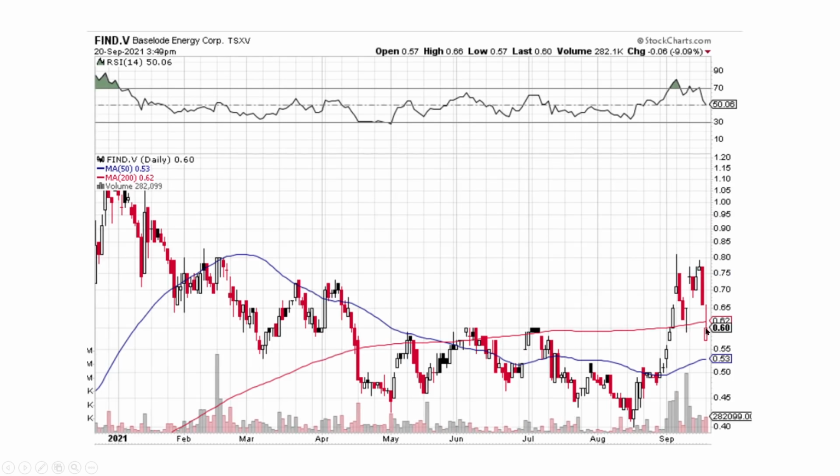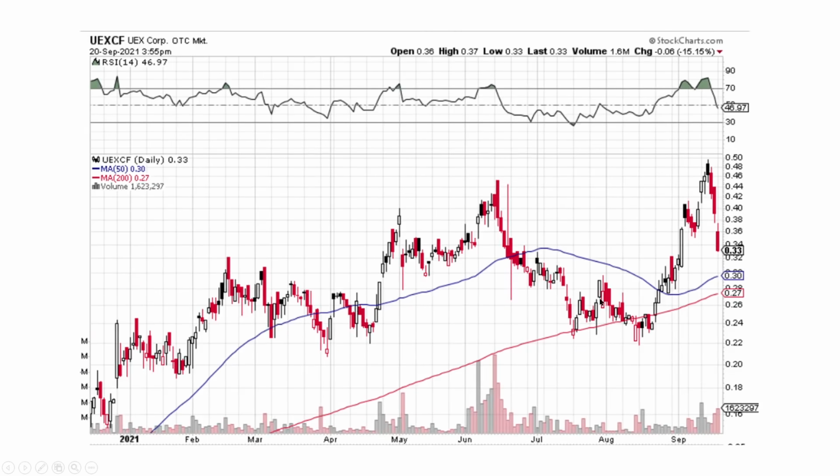Baseload came down. It opened here and closed here, and it wanted to move on higher. So the momentum is coming up a little bit. There's a lot of support in this region, in the 60 cent region, and underneath it. UEX, this one sold off pretty good and ended pretty strong downward. So we could see further downside. Momentum's to the downside here.